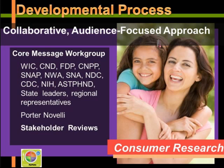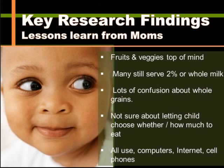So some of the key findings from our research were that for moms, fruits and veggies are still top of mind when it comes to healthy eating, but we also found that many still serve 2% or whole milk to their families. One of the reasons is that many of them perceive low-fat or skim milk to be diluted and watered down, and perhaps not to provide the same nutrients that whole milk provides.